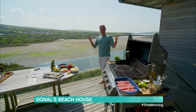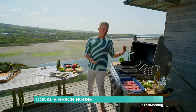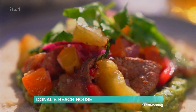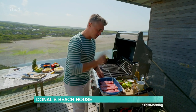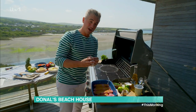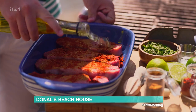Just have a look at this. The sun is shining, beautiful views of Newport, and the barbecue is lit. And we're going to make some gorgeous carne asada tacos. Simple to do. It levels up your beautiful steak and starts off with some spices. So I've got some cumin, which I'm just going to sprinkle on top here. I love a bit of heat in these tacos, so a nice, generous pinch of chili flakes in here as well. A good glug of olive oil.